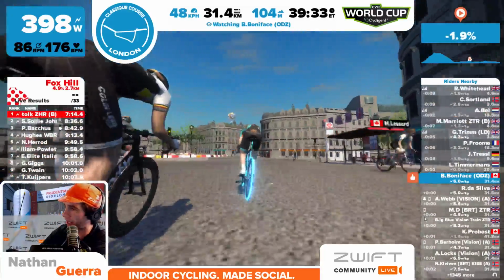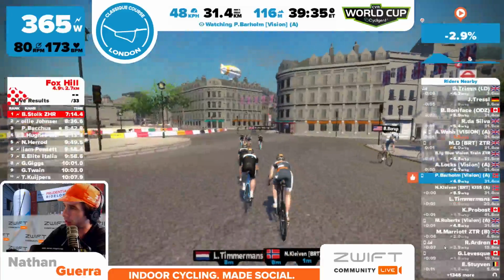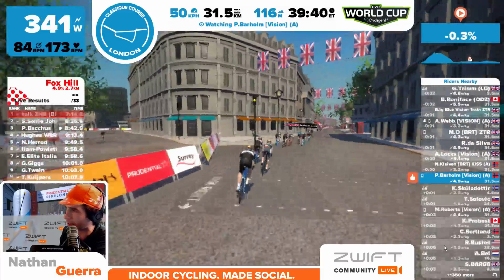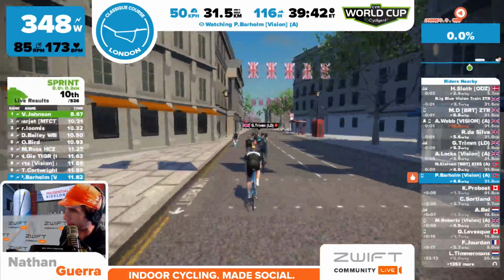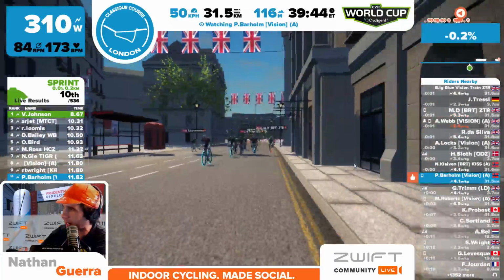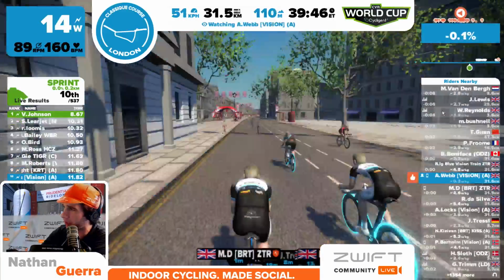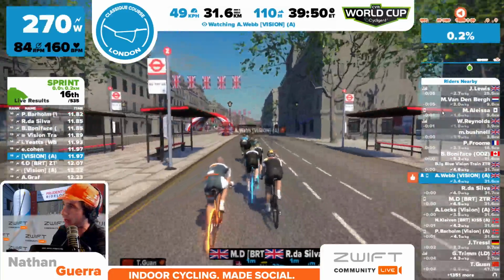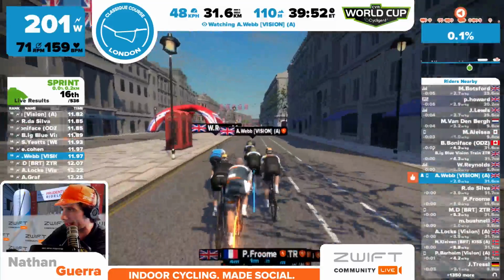Tim Fulford able to hang on. Locks a little bit off the back with so many Vision wheels to hang on to, though. I don't think any of them are going anywhere, but there is a little bit of a gap now at this point. Cliven, Locks, and Barholm off the back. Webb still attacking, having to hang on at this point. It's going to be all about just hanging with the wheels as Boniface continues to go off the front here. 5.3 watts per kilogram. Nope, everybody's sticking together.